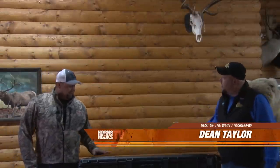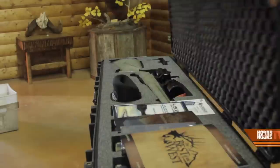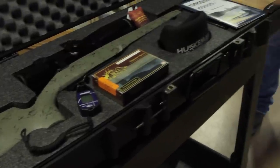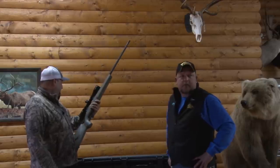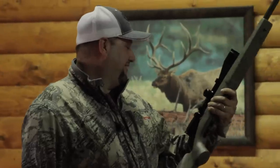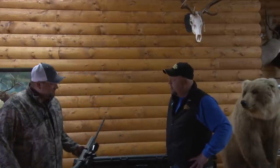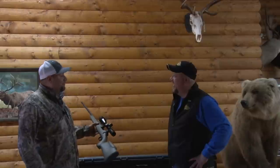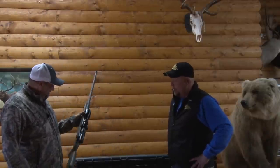All right, Rex. I'm excited, man. You with your new Best of the West Signature Series rifle. Check that thing out. That thing looks nice. Yeah, we just finished it up for you. Rex is down for a mule deer hunt in the rut. One of our units down here opens up tomorrow, and we're going to head out and see if we can put her to work. I think this is like the best gun I've ever touched. Thank you guys, this thing's phenomenal.